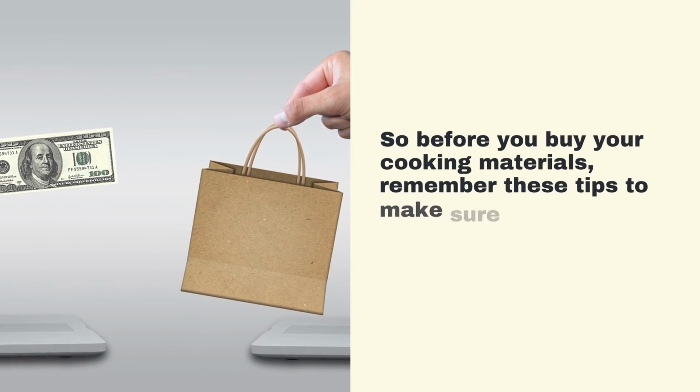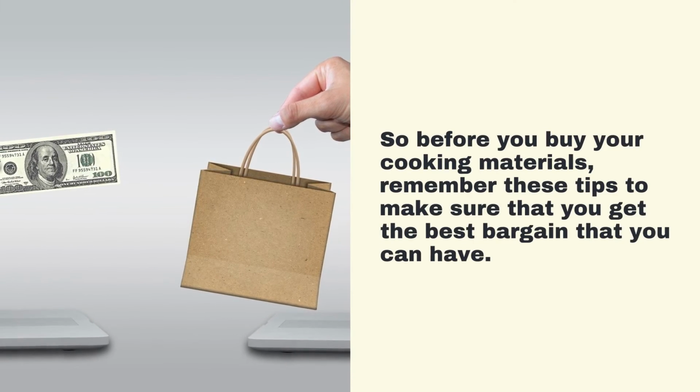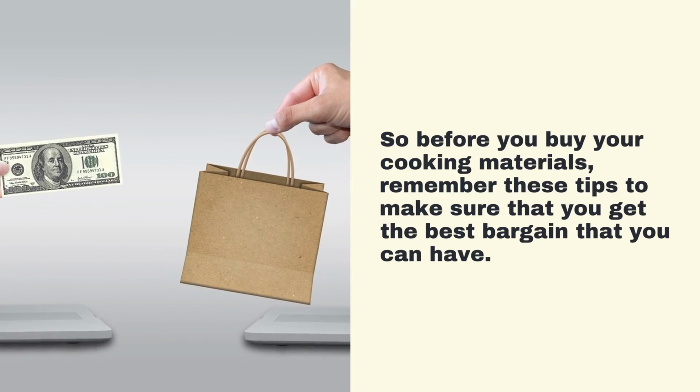So before you buy your cooking materials, remember these tips to make sure that you get the best bargain that you can have.